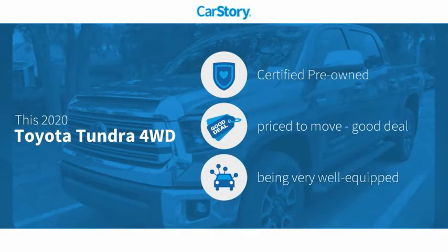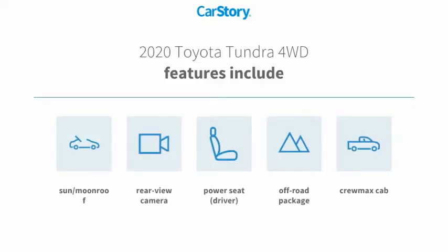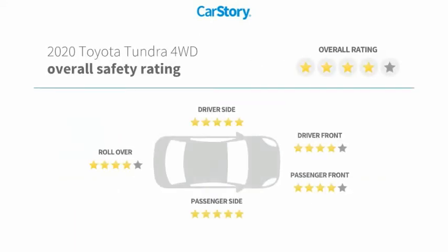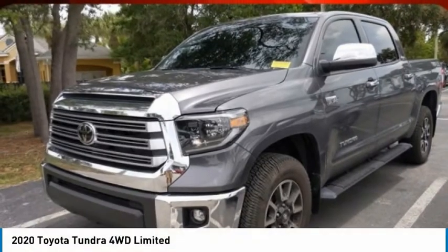Research indicates this vehicle as certified pre-owned, a good deal, and loaded with features. Features also include off-road package, rear view camera, sun moonroof. With these ratings, we are pleased to show you the 2020 Tundra.